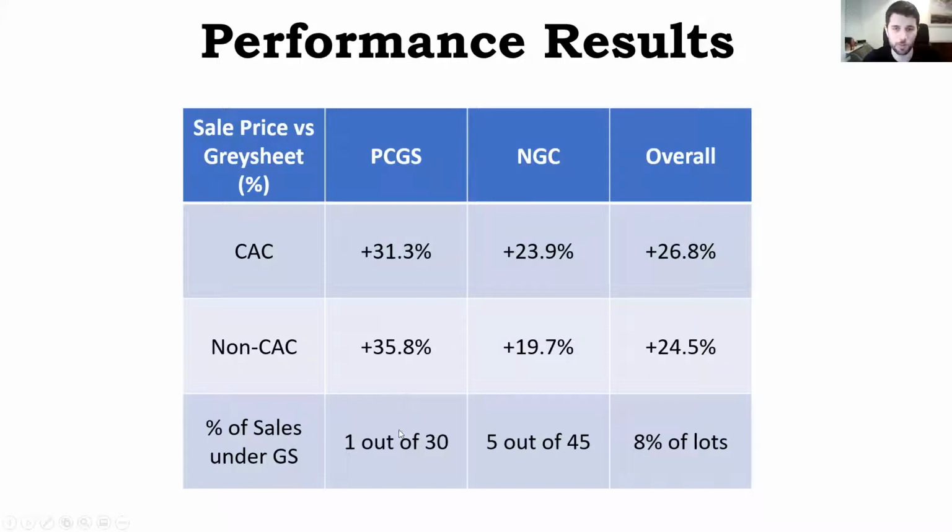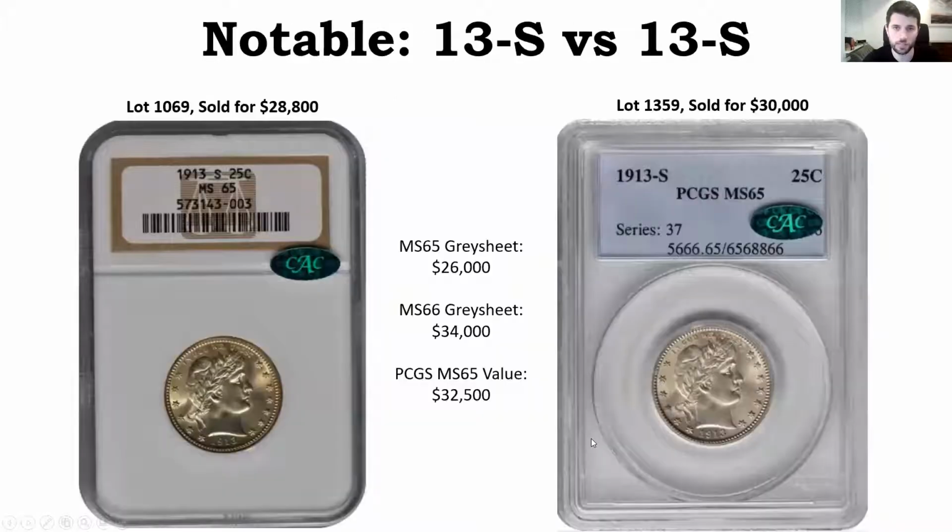And perhaps the most impressive of all, out of the 30 coins, only one PCGS actually sold under Gray Sheet bid, and 5 out of the 45 of the NGC, which was still solid performance.